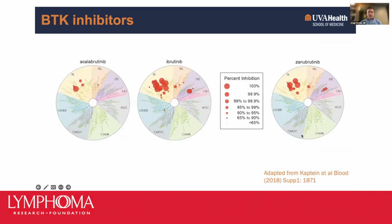Some differences with these drugs are based on how specific they are to targeting BTK. This is a map of all the proteins that are kinases, or signaling in the same manner, that are in the cancer cells. And you can tell that acalabrutinib is probably the more specific BTK inhibitor. It hits BTK, which is this dark dot here. Ibrutinib is a little bit more dirty, if you will. It hits other kinases, and sometimes that's helpful and sometimes it's not.